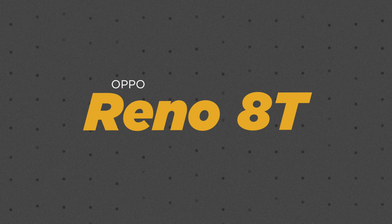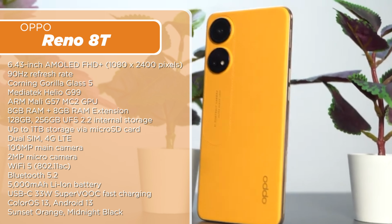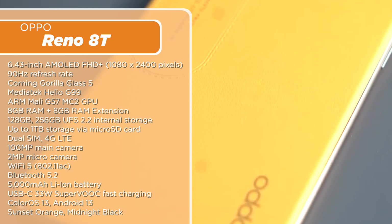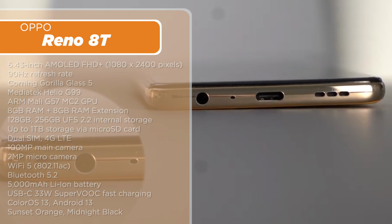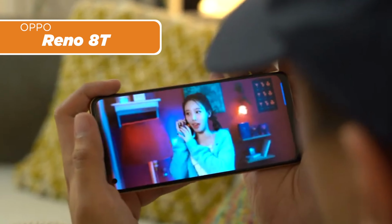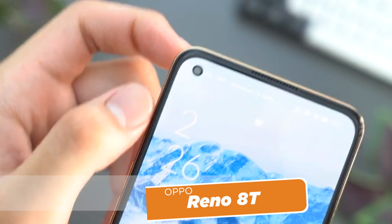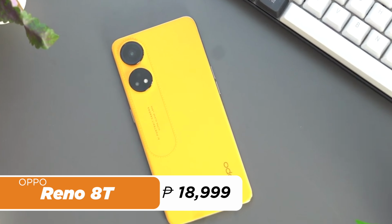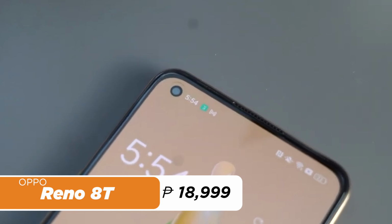Now to complete this list, we have the Oppo Reno 8T. Unlike the Vivo, it is powered by a Helio G99 processor but has a 6.43-inch Full HD Plus AMOLED panel with a 90Hz refresh rate. It also has 8GB of RAM with another 8GB of virtual expansion and 256GB of internal storage. The cameras feature a 100 megapixel main and a 2 megapixel macro, while its 5000 mAh battery has support for 33-watt SuperVolt charging. The Oppo Reno 8T is priced at 18,899 pesos and comes in either midnight black or a stunning sunset orange colorway, and is also available on both Shopee and Lazada.